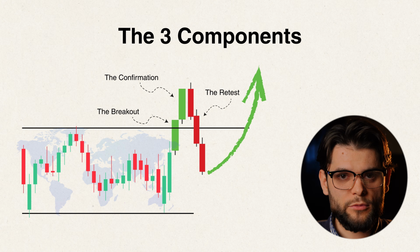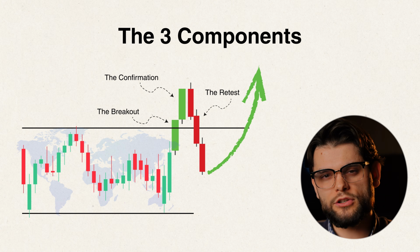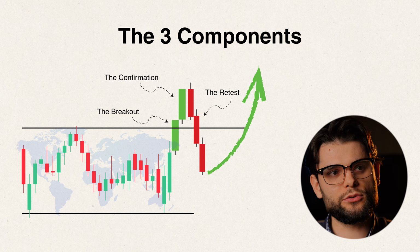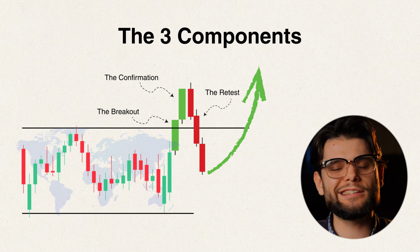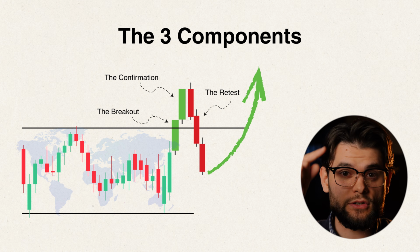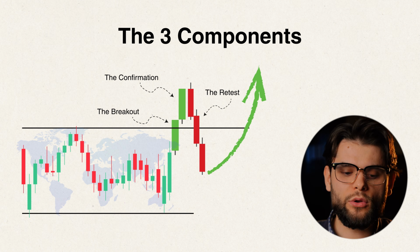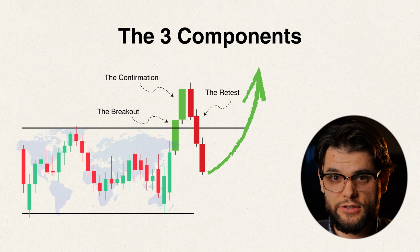Once you confirm the breakout, you have to check your charts every 15 to 30 minutes to wait for the price to retest the Asian range, because it's going to take some time before it reverses and goes back to retest the Asian range. So you have to wait for the price to retest the Asian range.